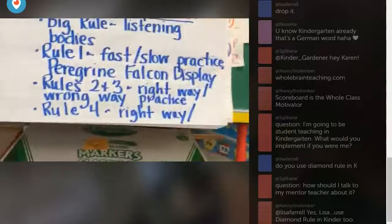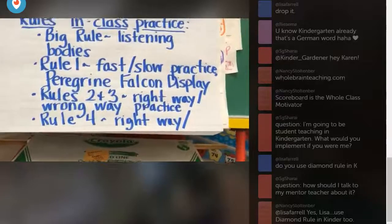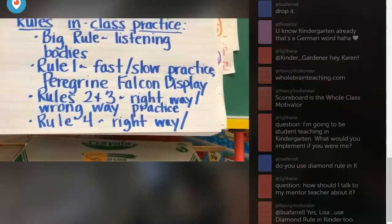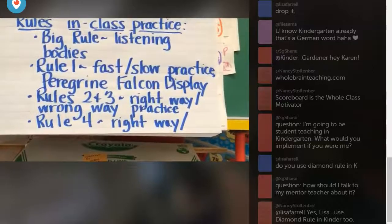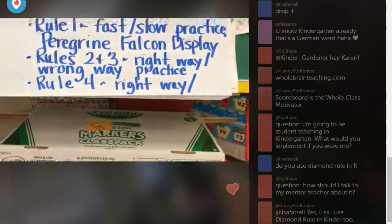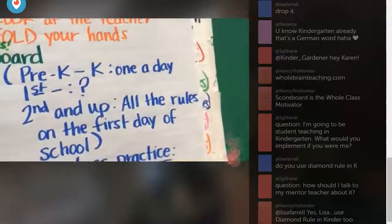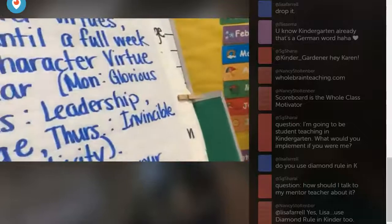We're going to be practicing our rules 2 and 3. Raise your hand for permission to speak and raise your hand for permission to leave your seat. We're going to do right way, wrong way practice. So you're going to have them practice how to follow those rules the right way and how to practice those rules the wrong way. Same thing for make smart choices. We're going to do some right way, wrong way that our students haven't already exhibited. Otherwise, you're going to give them some ideas. We don't want to give them ideas.